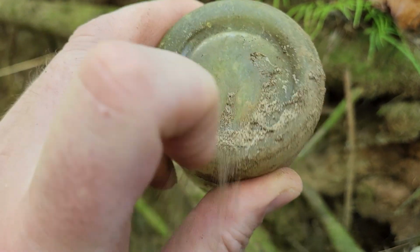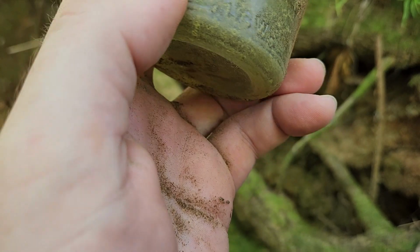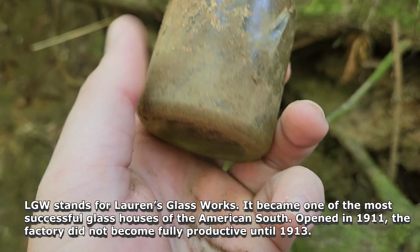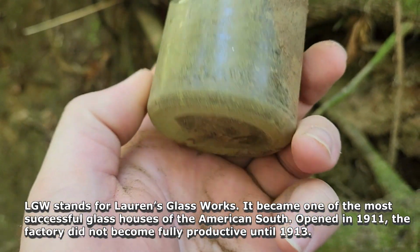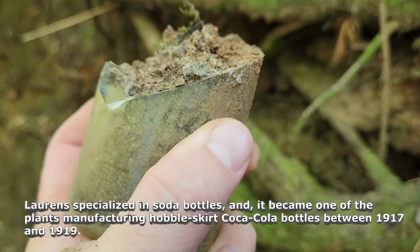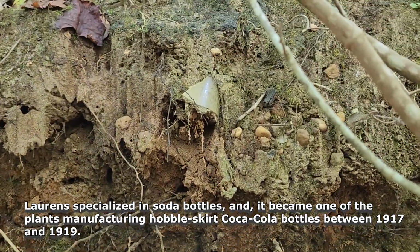Remnants of an old label. Unfortunately, oh no, there. Something GW, MGW, something Glassworks. Maybe M. Might have been Mariana. You can almost see some etching there, but I don't know what that was. But there's some more up in the bank right here, so I'm hoping.